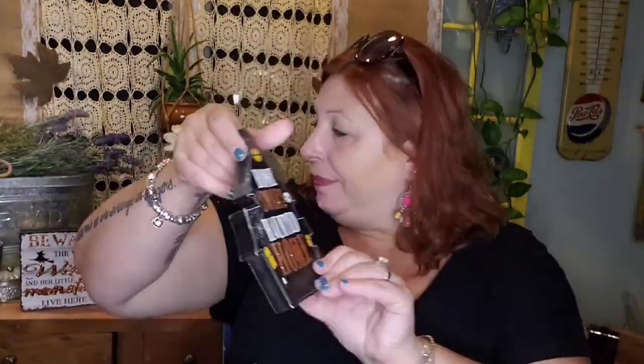One of the other items that I actually could not leave behind is this Home Sweet Haunted Home sign. I think it's super cute. It's going to be really nice in my Halloween decor. And yeah, I really like that one. I like the shape of it. It's very unique and fun.